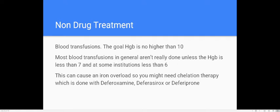Because of the blood transfusions, it can cause an iron overload. And if that happens, you might need to do chelation therapy, which is done with deferoxamine, deferasirox, or deferiprone. Just something to keep in mind.